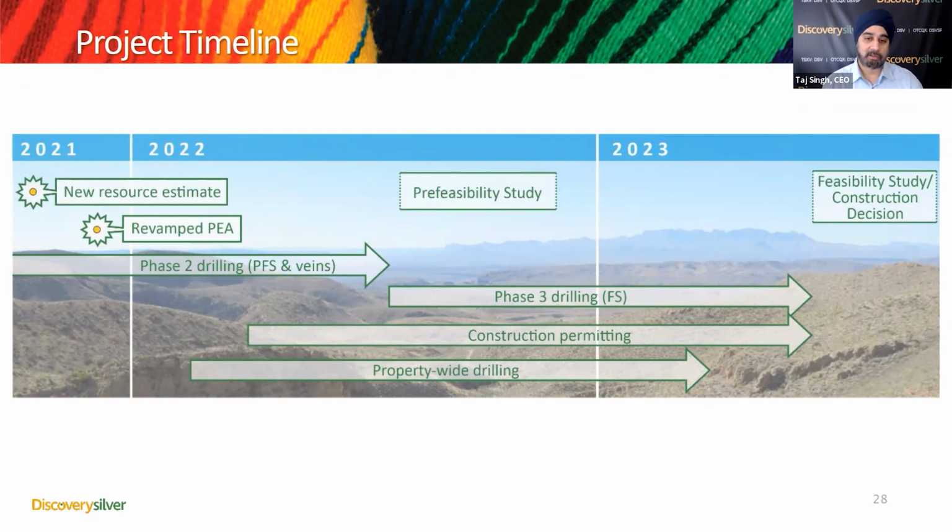We'll also begin construction permitting, and also we haven't talked about as much, but there's going to be also property-wide work. So from a company point of view, we'll be also focusing on that. After the pre-feasibility study, high level, looking at 2023, about a year later, we are aiming for the delivery of our feasibility study, as well as a construction decision on Cordero. What I want to note is based on what numbers you've heard today, we're trading at probably about a 0.3 times NAV for the Cordero asset.